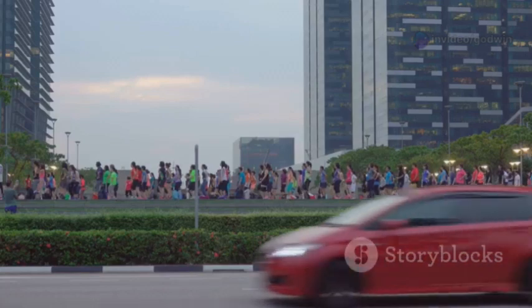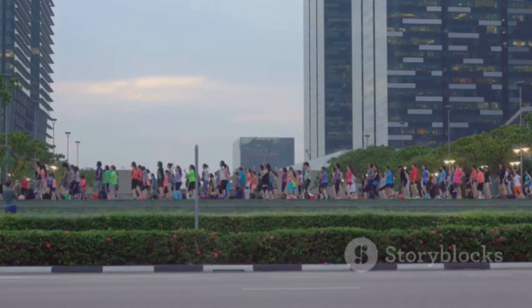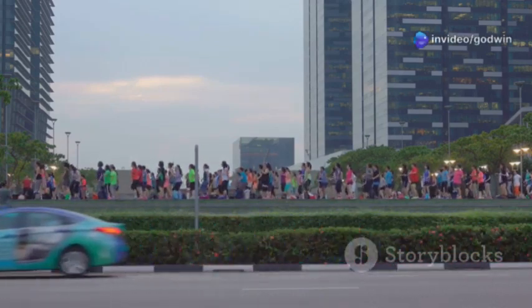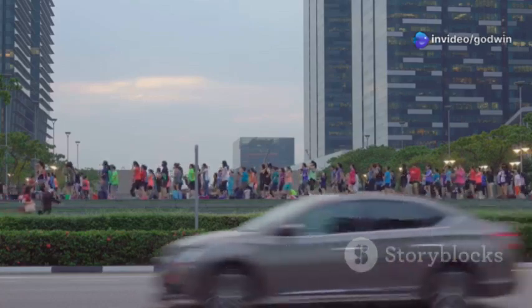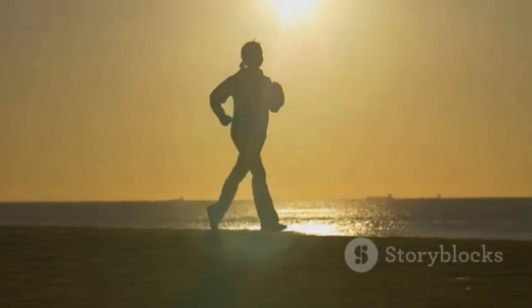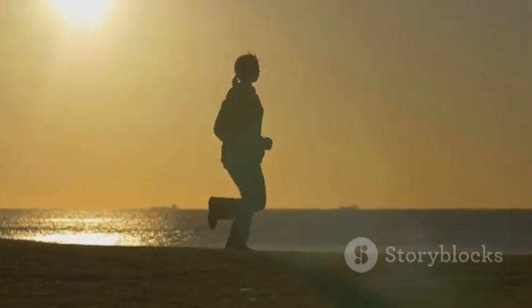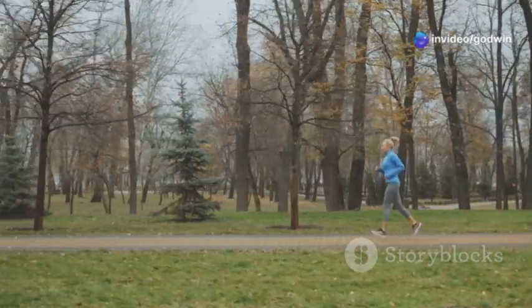The recommendation from most health organizations, including the American Heart Association, is to aim for at least 150 minutes of moderate intensity aerobic activity or 75 minutes of vigorous intensity activity per week, or a combination of both. This might sound like a lot, but you can break it down into smaller, manageable chunks, say 30 minutes, 5 days a week. Even a brisk 10-minute walk several times a day can contribute to this goal.